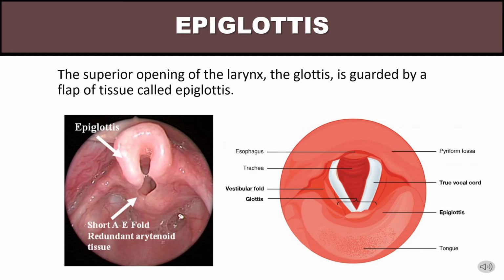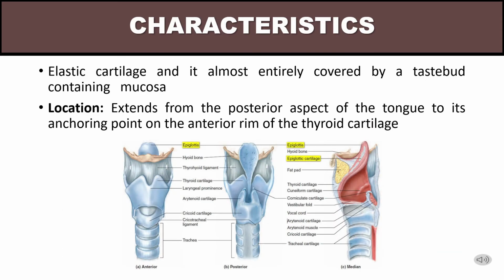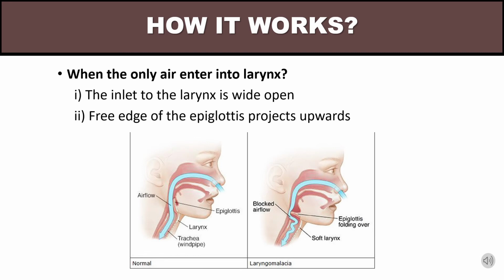The superior opening of the larynx, the glottis, is guarded by a flap of tissue called the epiglottis. Characteristics of the epiglottis: it is composed of elastic cartilage and is almost entirely covered by a taste bud-containing mucosa. The epiglottis extends from the posterior aspect of the tongue to its anchoring point on the anterior rim of the thyroid cartilage. How does it work? When only air is flowing into the larynx, the inlet to the larynx is wide open, and the free edge of the epiglottis projects upward.